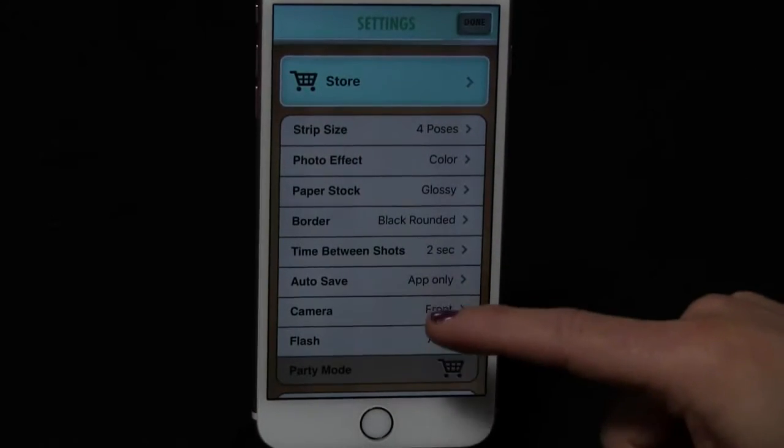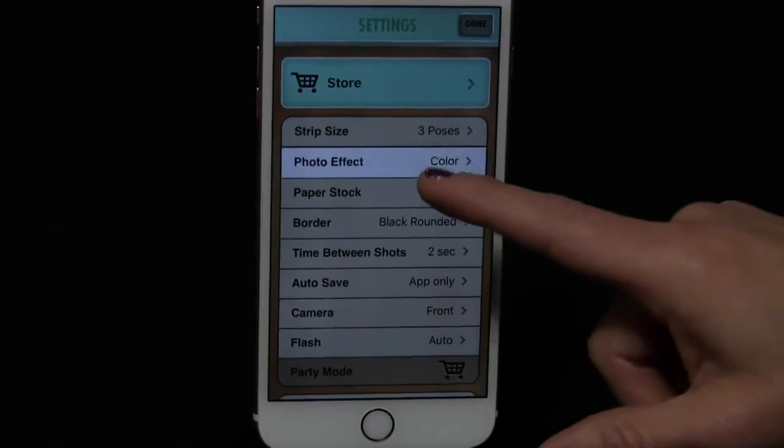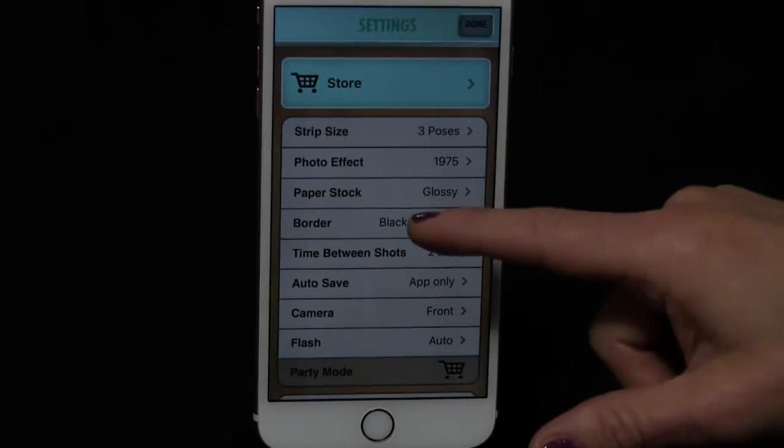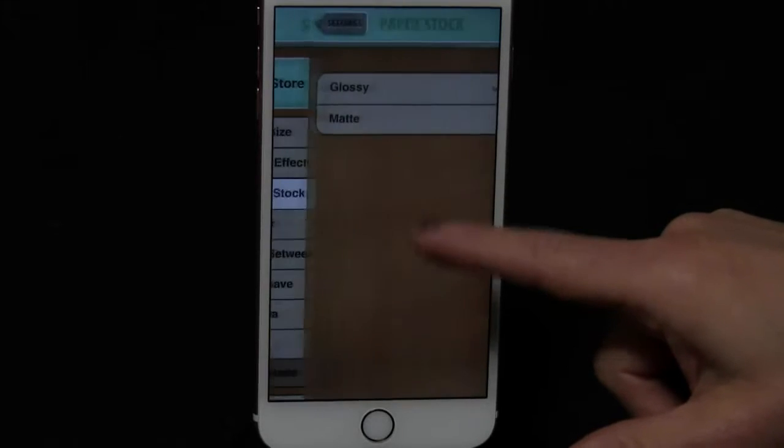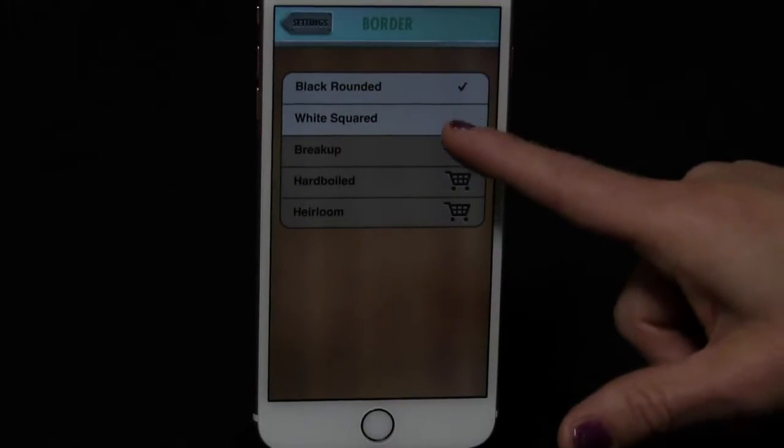In the Pocketbooth settings, you can adjust the strip size to 3 or 4 poses. You can create free photo effects, including 1975, antique, black and white, color, or sepia. You can also buy additional photo effects, 3 for 99 cents. If you're as serious as Bruce is about being the coolest grandfather at the party, then you might want to spring for the $4.99 party pack.